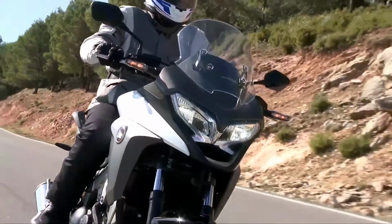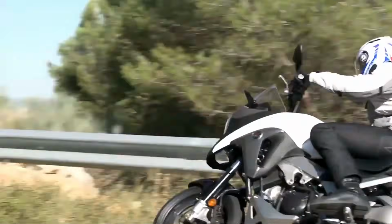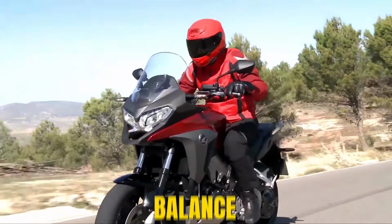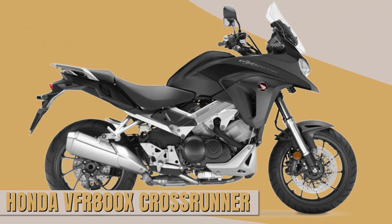This is one of those bikes that tends to fly under the radar until you actually talk to the people who own them. It was never marketed aggressively and never tried to dominate spec sheets. Instead, it quietly earned respect from riders who value smoothness, balance, and long-term reliability over flash. That bike is the Honda VFR 800X Crossrunner.